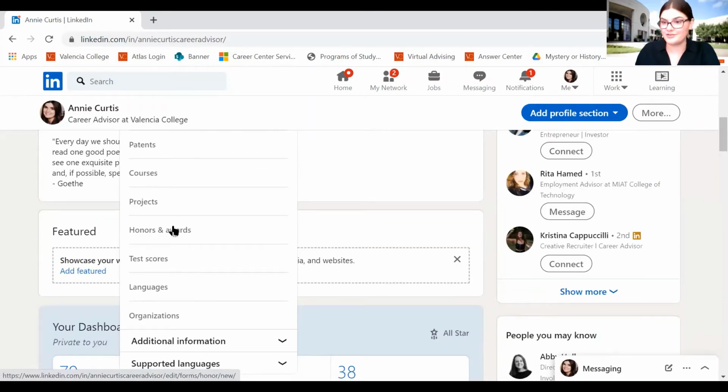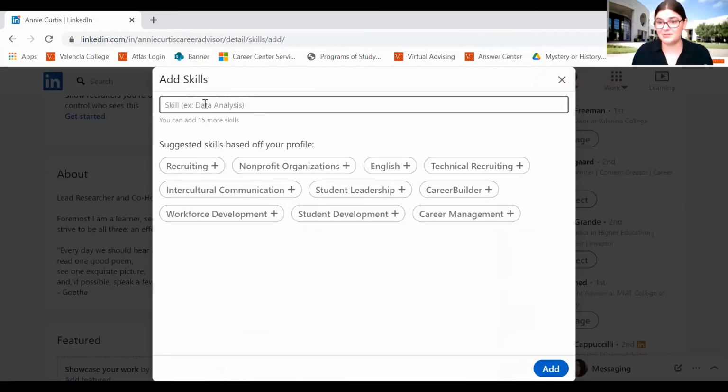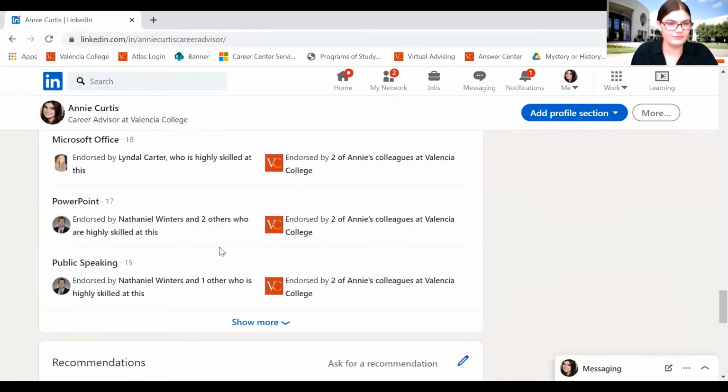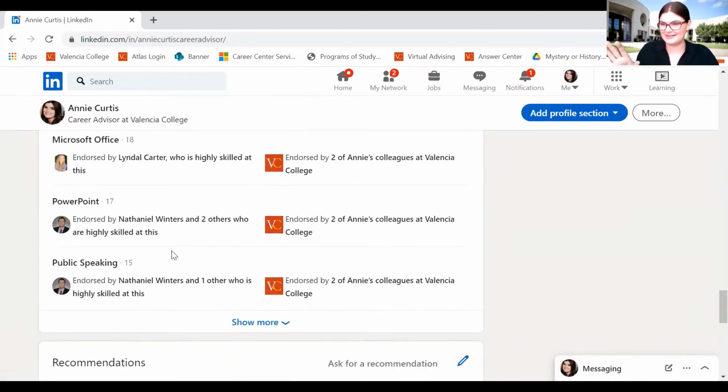And then you can also add honors and awards. So if you're on the president's list, dean's list, anything like that, if you're part of an honor society or if you earned any awards, definitely highlight it in here, as well as any languages or organizations. And then you can also add skills, and these are a way for people to actually endorse your skills. Recruiting, for example, is one of my skills. I used to be a recruiter, so let's go ahead and add that to my skills. And then if I went down to my skills section here, you see that people can actually endorse your skills. That means that they are advocating on your behalf, saying, yes, I have seen her skills in action, and they are great.